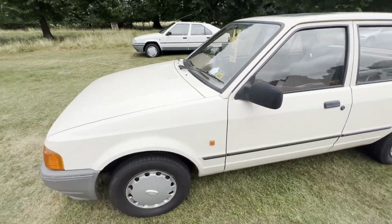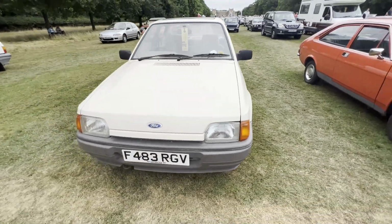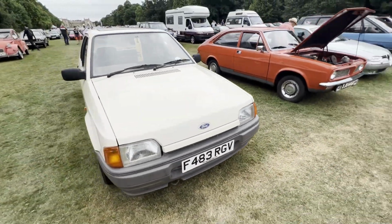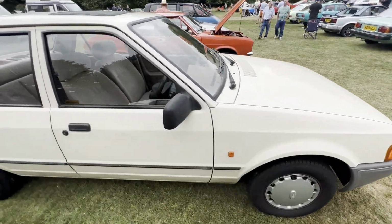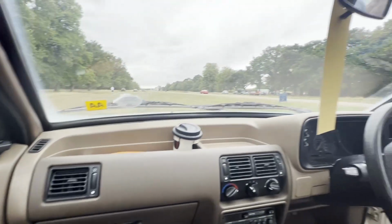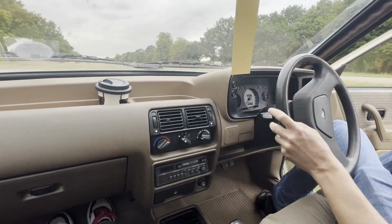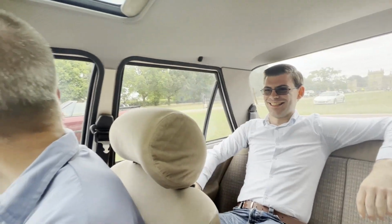It now belongs to a guy called Connor, who I know from the Beige Autoshite forum, and it's an absolute glory. It's got the odd little rust spot and stuff, but generally it's survived fantastically well inside and out. And the inside is a particular treat. It's actually quite weird. There's Connor sat in the back, giving me a lift back to my own car at the end of the show.